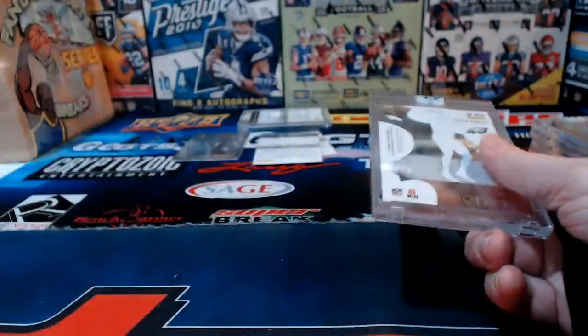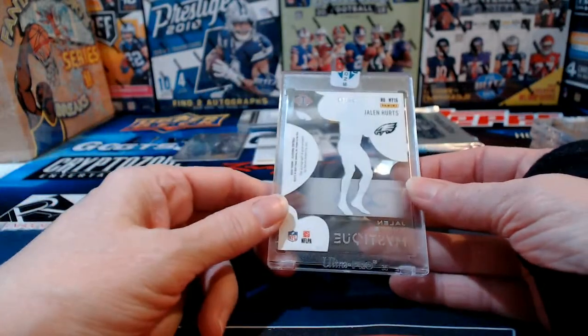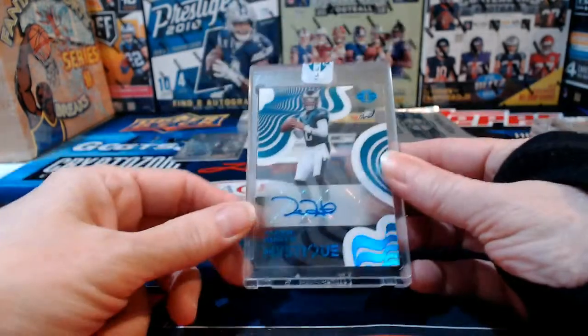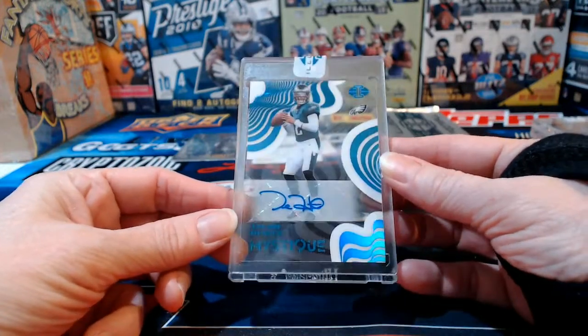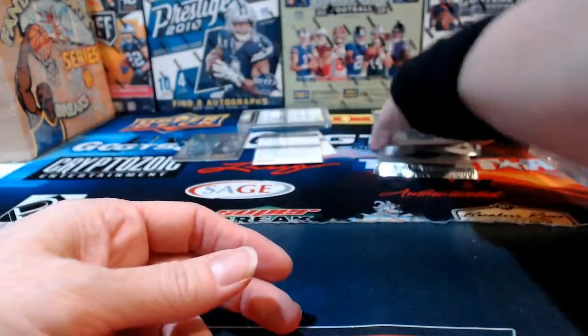Right as I look over and see that Jay Allen said, last time there was a redemption and encased, and Steve says, yeah, I've seen a few of those. We just hit one. Numbered to 25, the Eagles get a Jalen Hurts acetate with the blue ink. That's a nice hit to 25 for Philadelphia. I like that.